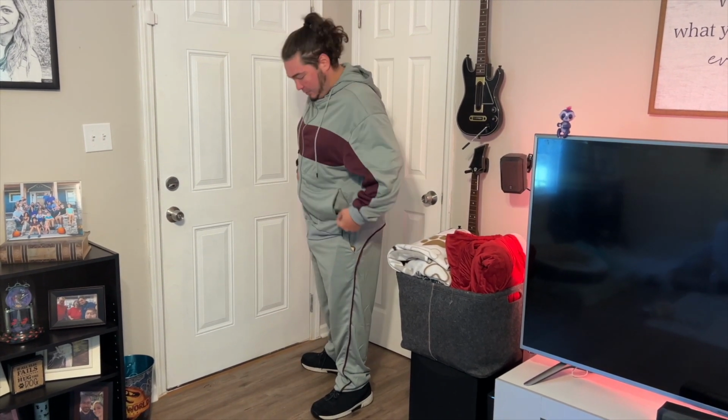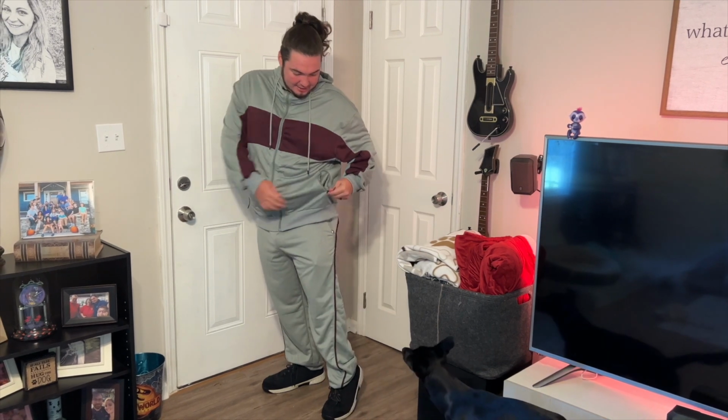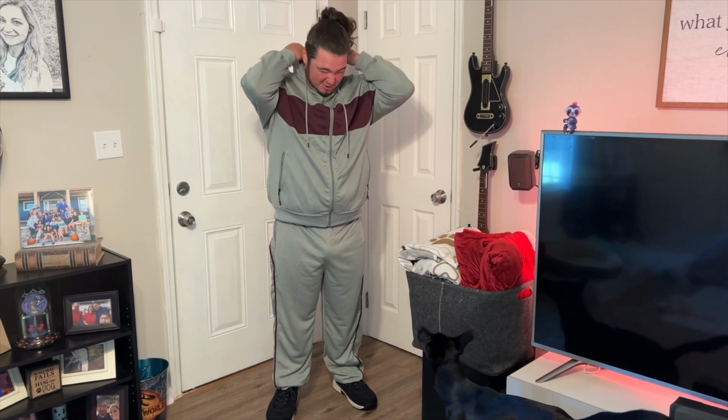I'll say for it to be a 2XL all the way, fits very good. Like I got plenty of extra room in here, so that's nice. And nice pockets on each side of this. Got the pull strings for the hoodie. Oh yeah. And it's really warm. Like this morning, I think it's 60 something degrees here and it feels amazing.